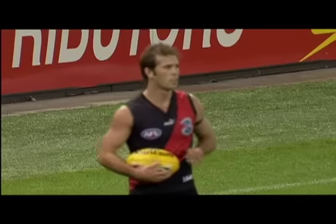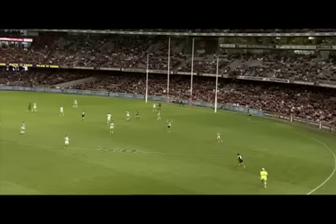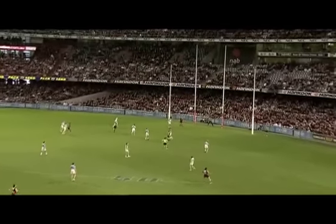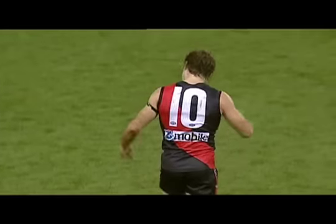No. They're lucky that McVeigh just can't kick straight at the moment. It's very unusual to see Luke Power back there, though. 3rd chance for McVeigh. 3rd time lucky. Oh, yes.